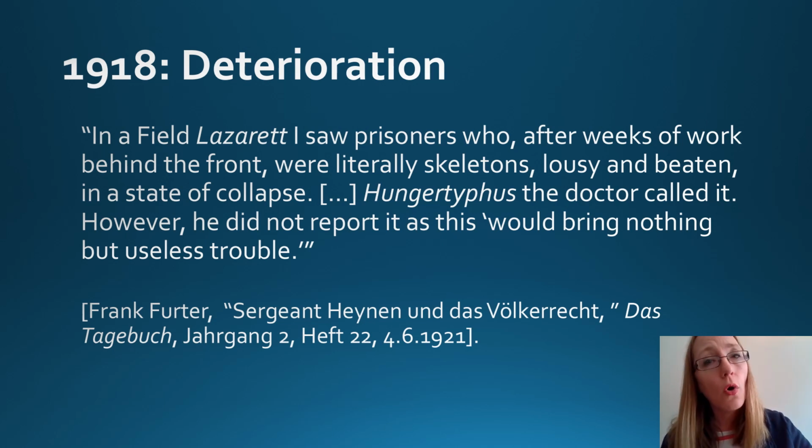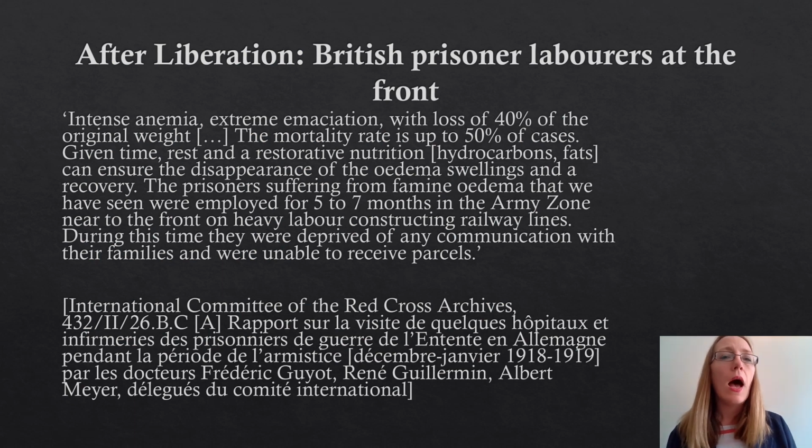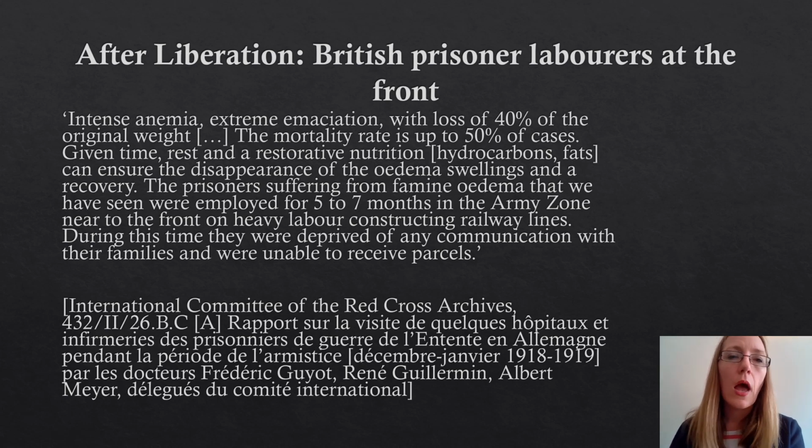They were captured often in the spring offensives from March to June 1918, and by October, some of them had survived and recounted their experiences. Others had died, but they never actually left the Western Front. They stayed there as prisoner of war labour for the German army. After liberation, again, an eyewitness account of British prisoner labourers at the front who had been kept by the German army there. This is an account from the International Red Cross, which encountered some of these men after the war when they had been moved to hospitals.